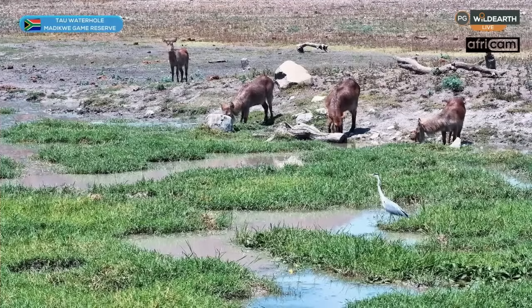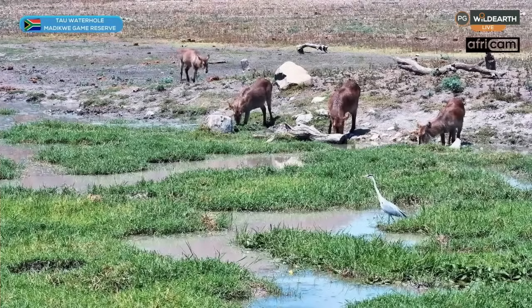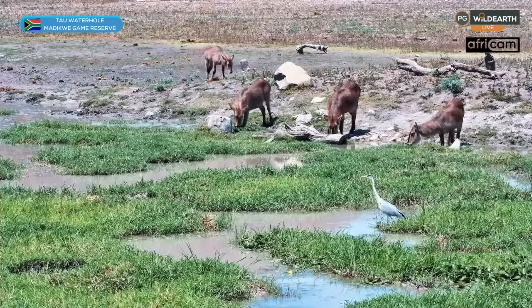Well, we've come over here to tell everyone where there are some waterbuck and a heron that's doing its stealthy moves. We were discussing it earlier.